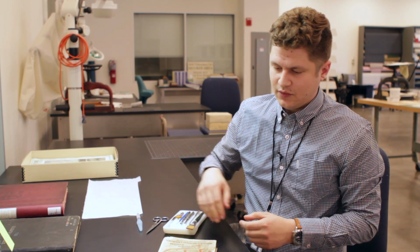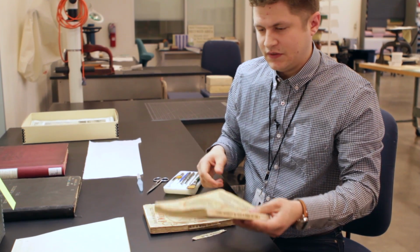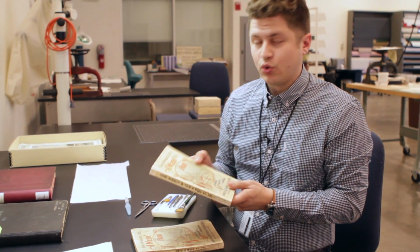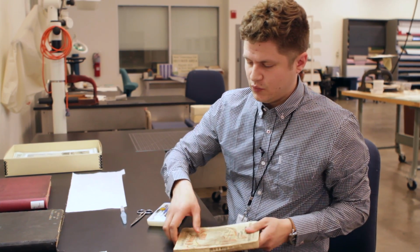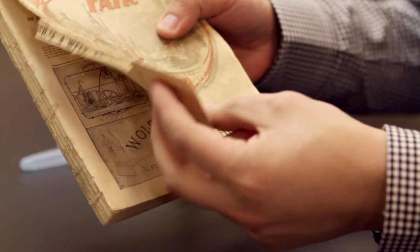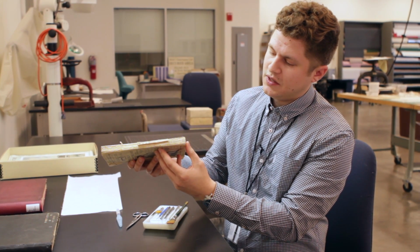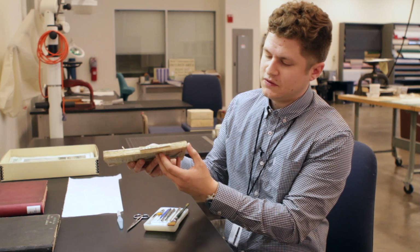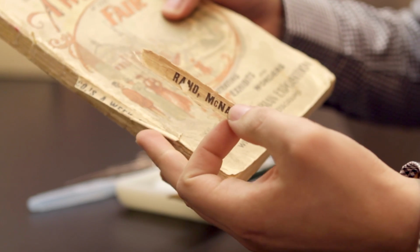And then finally, we can see an example of two identical copies of a Rand McNally look at the World's Columbian Exposition. So this first one here is one that has not yet been treated. You can see that the cover has come detached, that the spine is quite weak, the adhesive that was on it has deteriorated, and you can see the gaps in between the pages there. And you can also see this detached piece of the cover.